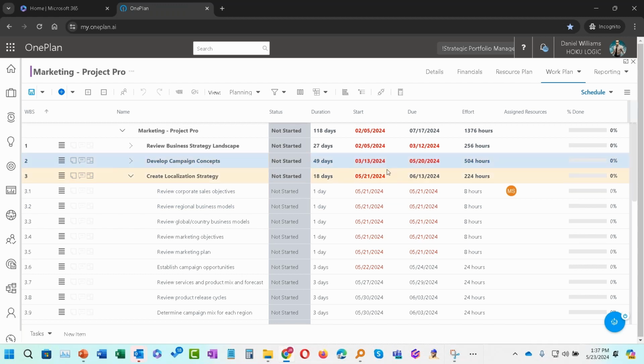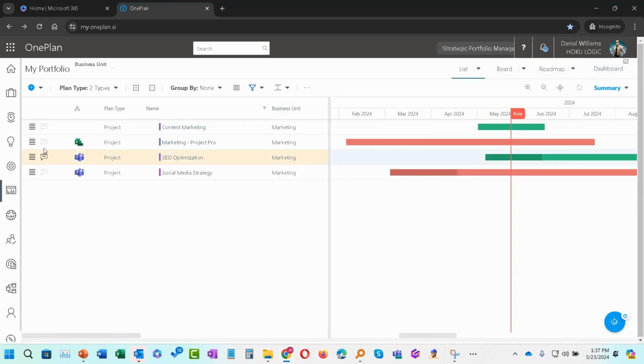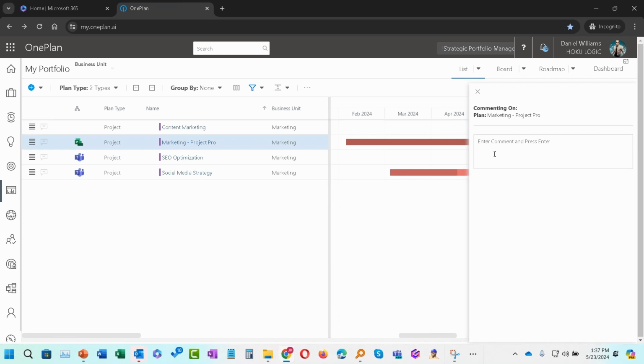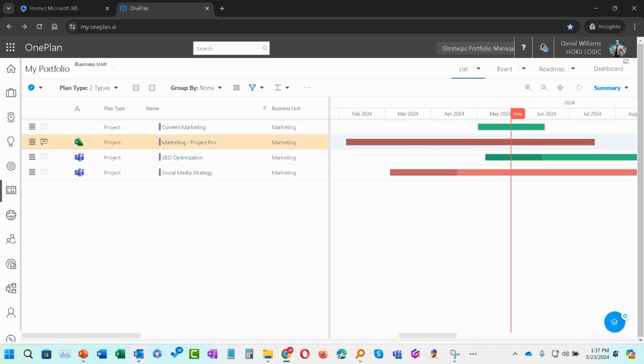At which point, I could trigger a comment directly with the project manager that's doing this. So I could go and request a status update directly, or some action that needs to be taken in order to address the schedule issue. You note here that this is also a project that's being done using Project Professional, which shows OnePlan's integration capabilities with other solutions. And there's 2 here that are being done within OnePlan, but they're tied to a Microsoft Teams workspace.